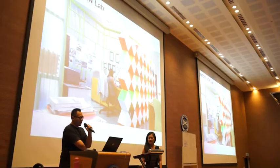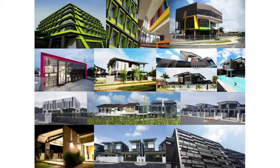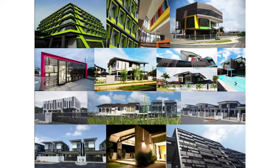So we are from Intodesign Lab, and we started this company in 2008. We are a husband and wife team. These are most of the buildings that we are doing in Kuching. As you can see, some hotels, showrooms, houses, and things like that. Our title tonight is actually a school by products.